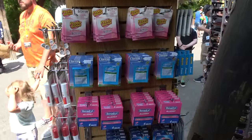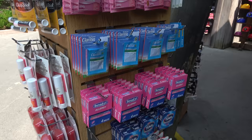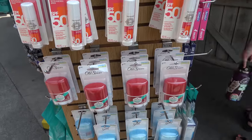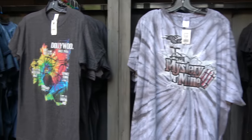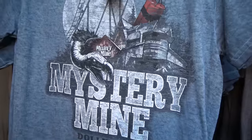It's nice that the gift shops do sell anything you might need in a theme park. Lens solution, headache medicine, sunblock, and for you stinky people, men's and women's deodorant. Not too many t-shirts for Mystery Mine. I like that this one has the vulture guy on it.